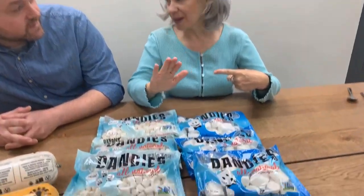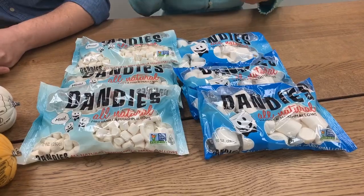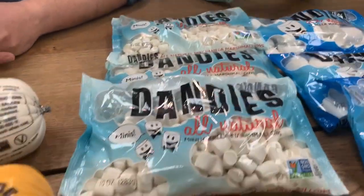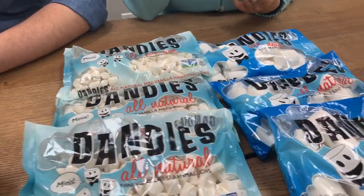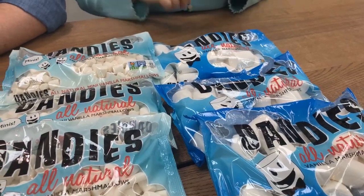Okay, so I have made Rice Krispie treats and off the charts, the best Rice Krispie treats I've ever seen made. It's so good. I also use Dandies Marshmallows in hot chocolate. Shout out, coffee. So good in coffee. Ooh, I hadn't thought about that one. Yeah, coffee.